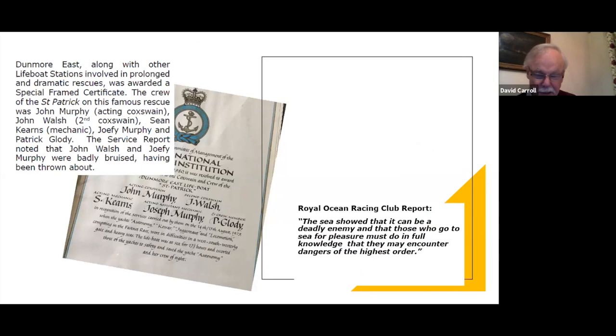And especially all those lifeboat stations received a special certificate at that time. That's the Dunmore East one listing the crew. Stephen Whittle, who was the coxswain, was actually on holiday, so he wasn't on that rescue. And John Murphy took charge, acting coxswain, and did a very brave and sound job. And they were awarded a certificate, which you can see there. So that was the Fastnet of 1979.